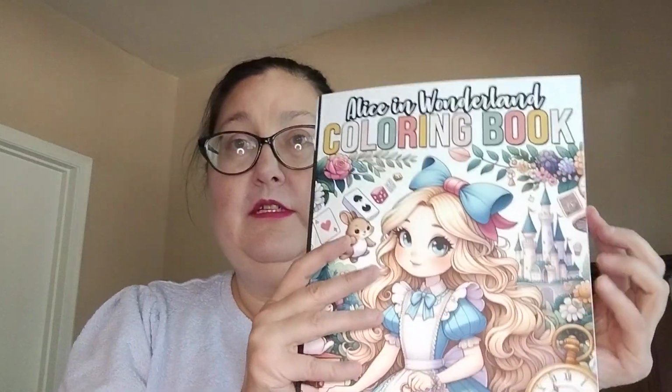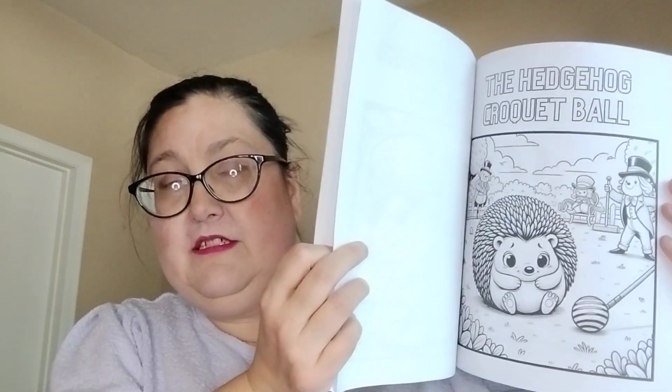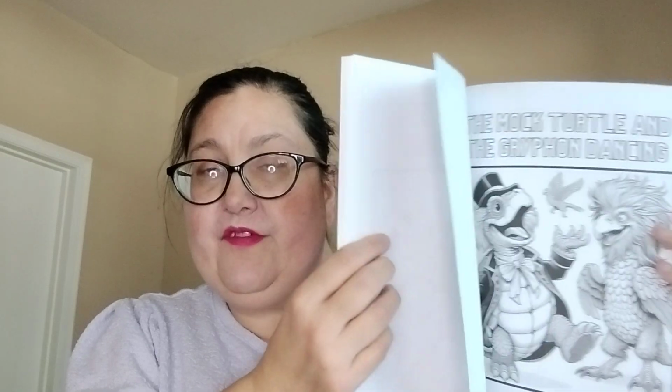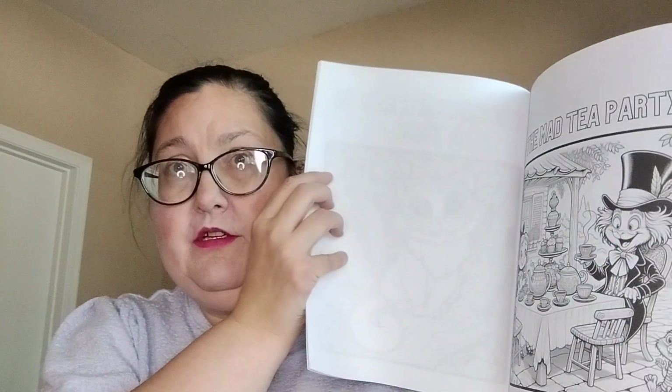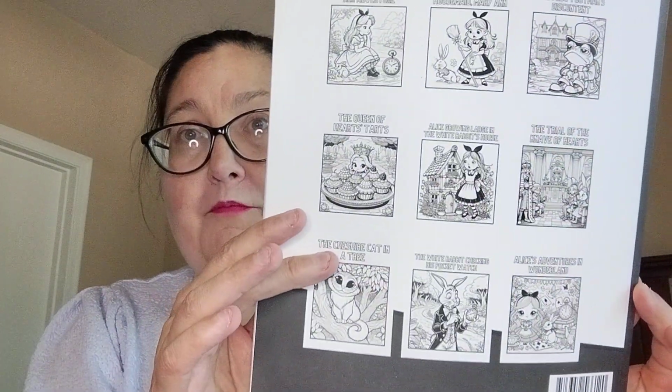And then this one's Alice in Wonderland coloring book. And it's got kind of simple pages, but not too simple. And a lot of images from the story more than, you know, like any movie. So I think this one might be fun. I'm not as positive about this one.